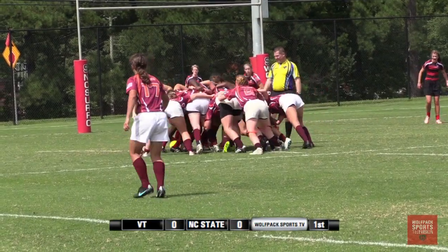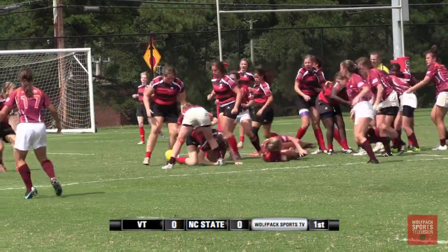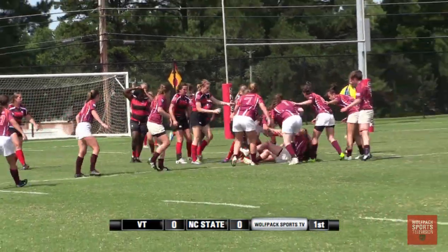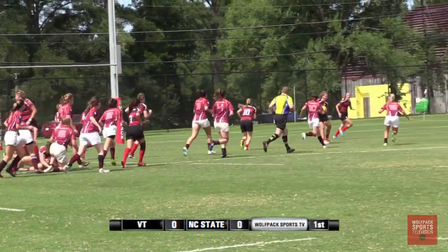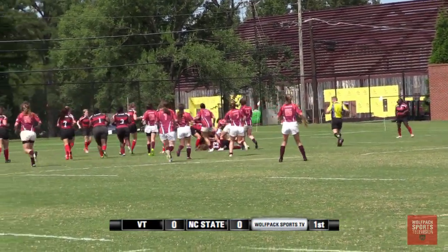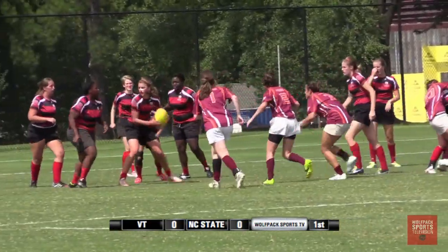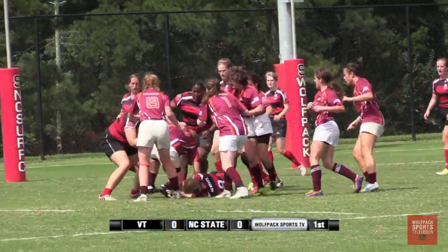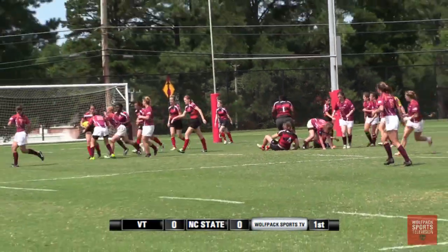It does. The ball's in. And the Wolfpack get it. Got to clear it out of this Hokie territory now. They get it out to the backs on the left side. Not going to be much running room over there, though. Here come the pack. Still not getting much.